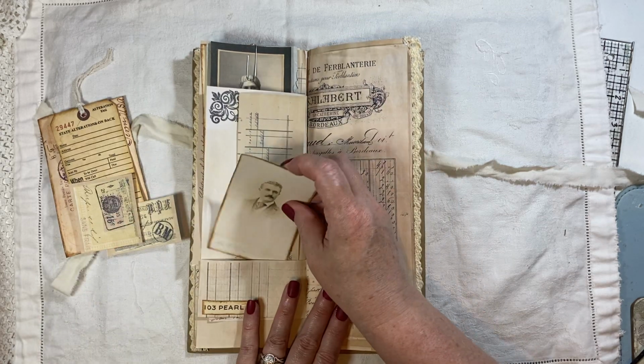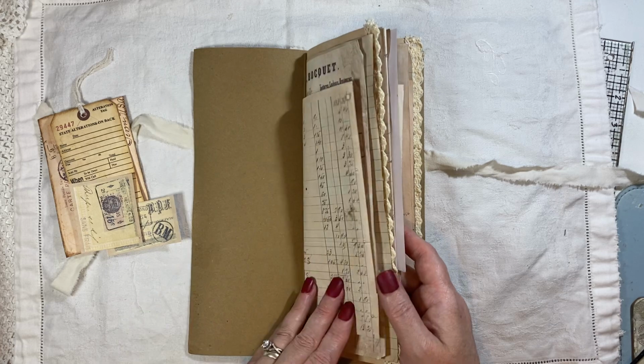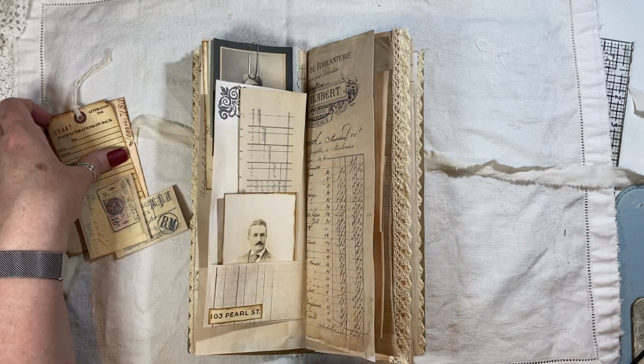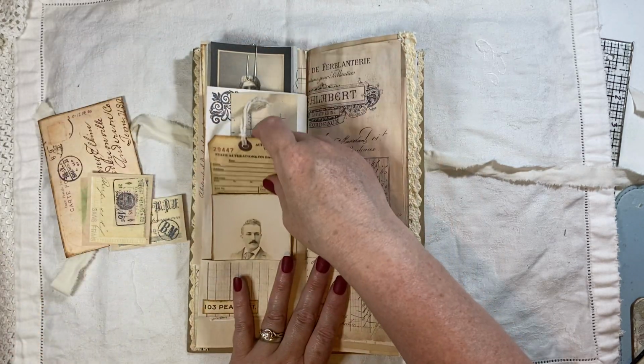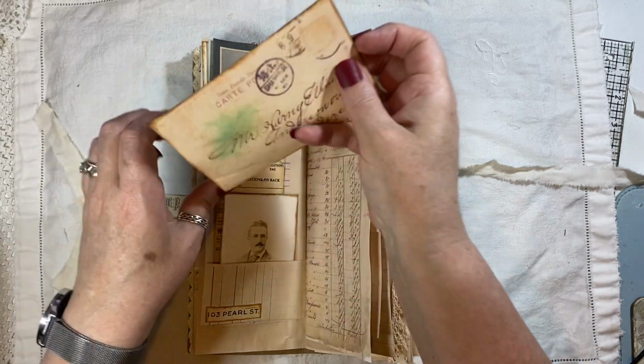This is from the Old Design Shop. The little number labels on there are from the Old Design Shop. Did I put one? And here. And there. This is from the Old Design Shop as well, from the tags. And this is from Tsunami Rose.